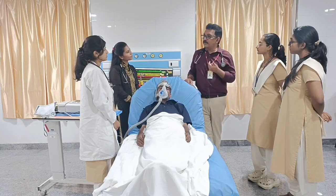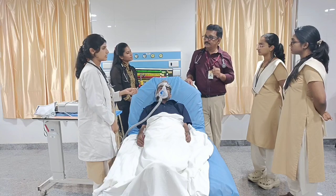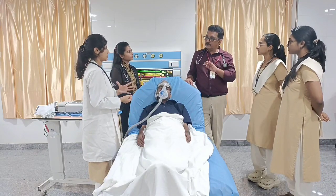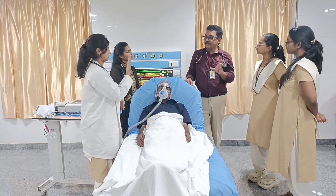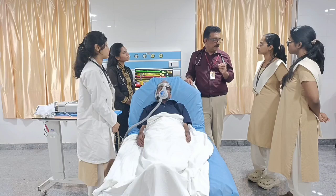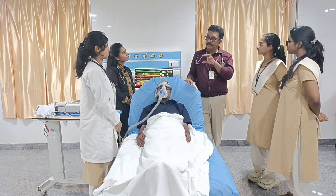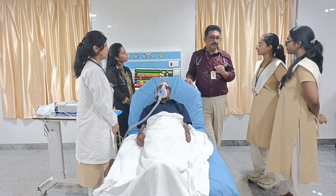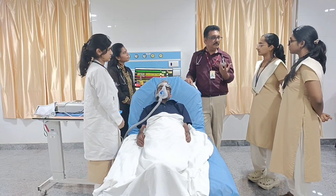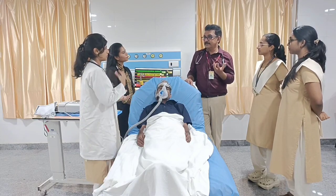Now discuss mitral regurgitation. What is mitral regurgitation? The valve is leaky, that's all. Normally during systole blood will go to the aorta. But here it is leaky, so it goes to the left atrium. So what happens to the left ventricle? What happens to the left atrium? The volume in the left atrium will increase. Not pressure, it is volume. That is the difference.